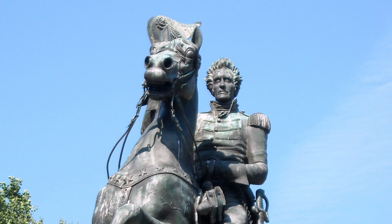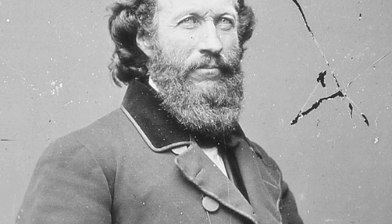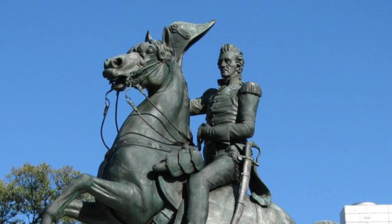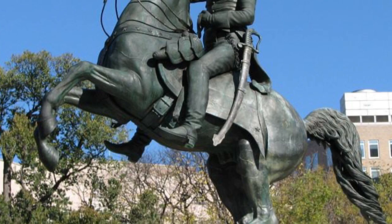The person who cast that sculpture, Clark Mills, was the first sculptor in the United States to cast a horse with a rider where the horse has some of its legs in the air, in this case, both. At this point, it was more of a mark of skill of the artist to have the horse with legs in the air rather than any sort of tradition relating to battle and death.